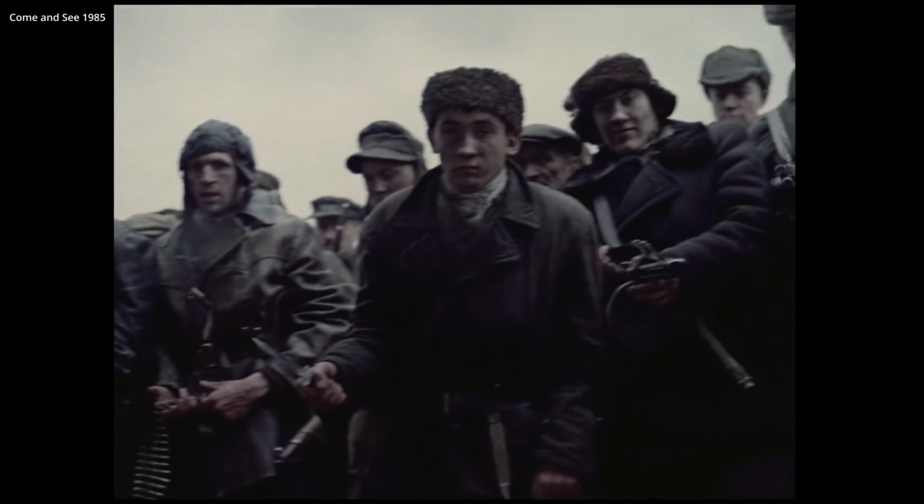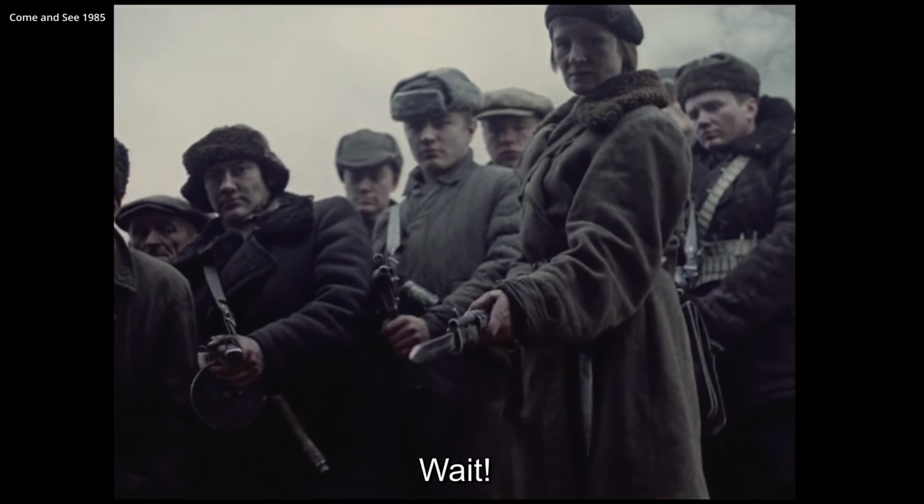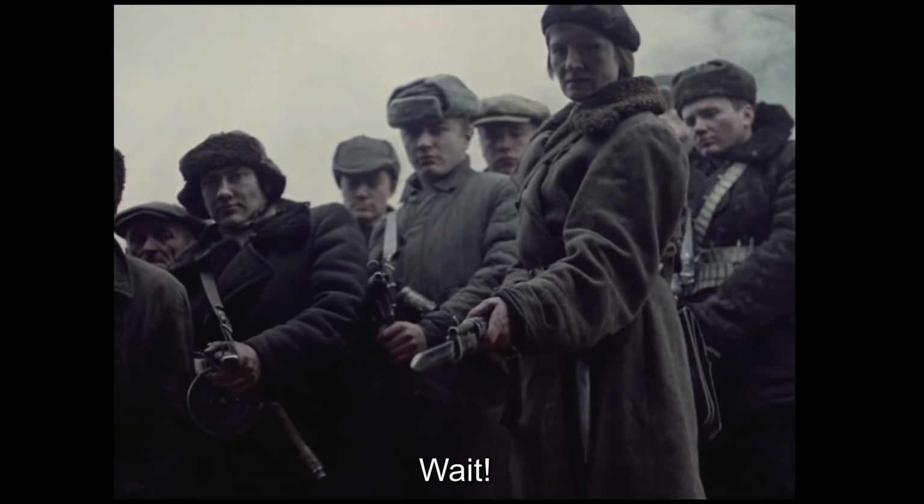In the movies, the PPSh-41 is in virtually every Russian film. So let's take a closer look at one of the most prolific firearms in history.